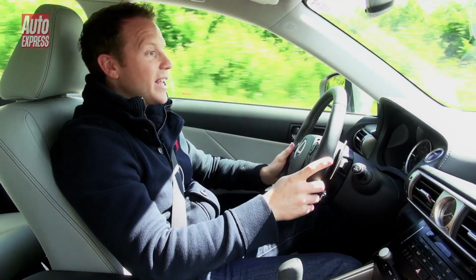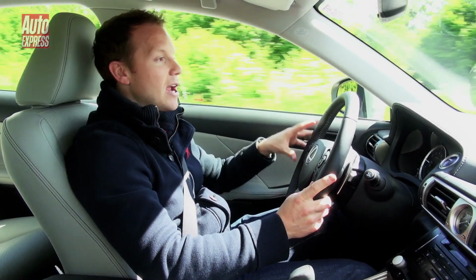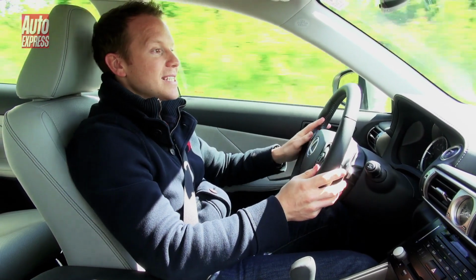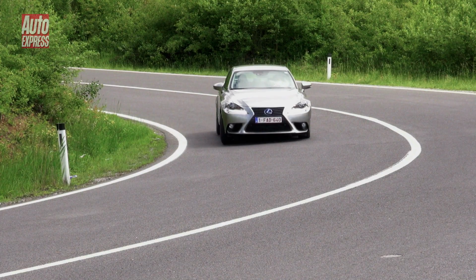Okay, so the model we're driving here is in luxury trim, and that's expected to be the biggest seller in the range. It comes with standard suspension, which is a little bit firmer than the old model, but it's still nice and comfortable, and it gives you good control when you're going around the corners.